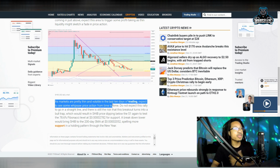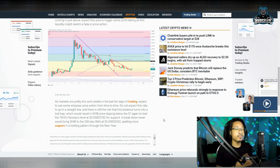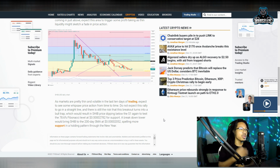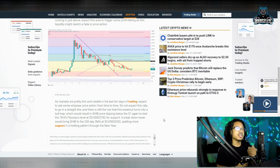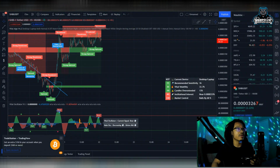So anyways, let's go over here. As markets are pretty thin and volatile in the last 10 days of trading, expect to see some whipsaw price action from time to time. Do not expect this rally to go in a straight line. There will be drops, there will be rises, but it's going to be all in between. So there is still risk that the breakout turns into a bull trap, which is exactly what I was talking about. So this would result in Shiba Inu price dropping below the S1 again to test the 78.6% Fibonacci retracement level at 2782 for the support. And that's pretty much where we hit very briefly down here.